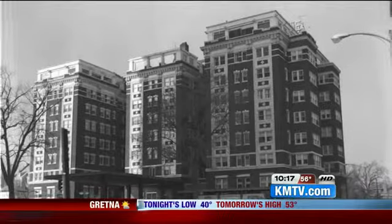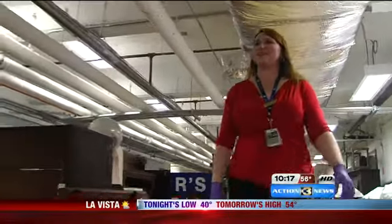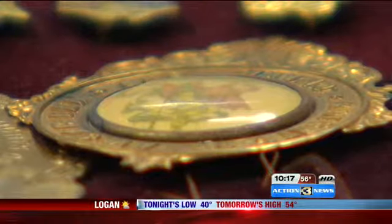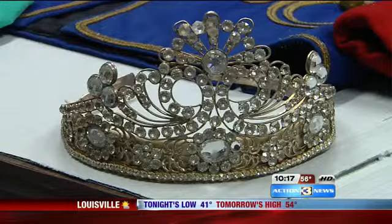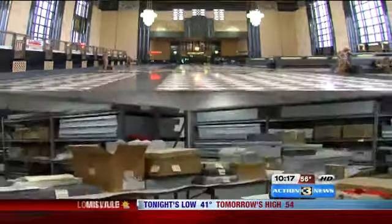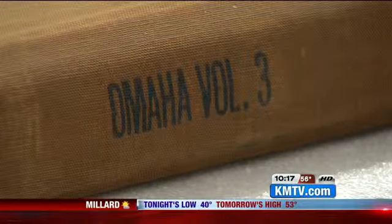This is that preservation arm that people don't get to see, but that their support of the museum is making this possible. A staff of 6 people sift through what's stored in this basement, a treasure chest under the Durham. And while few see them now, Meyer says you never know when they might come upstairs and be on display once again. Under the Durham in downtown Omaha, Kelly Bartnick, KMTV Action 3 News.